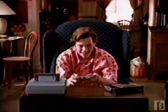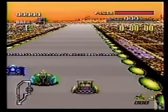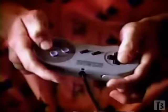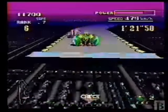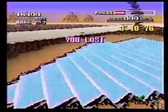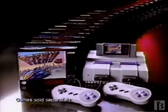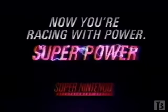Nothing prepares you for F-Zero, created for the new Super Nintendo Entertainment System. You won't believe the power. You won't believe the control. You won't believe the jumps, the curves, or the feeling you get until you experience it for yourself. Wow, that's fast. F-Zero for the ultimate G-Force, only on the next generation from Nintendo. Now you're racing with power, superpower.